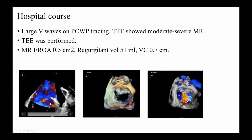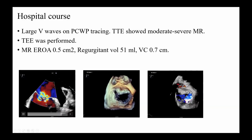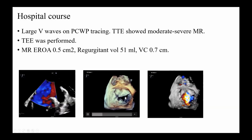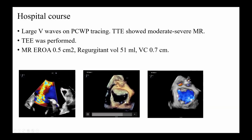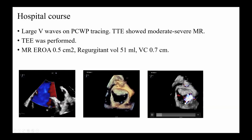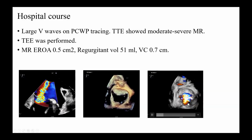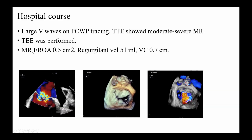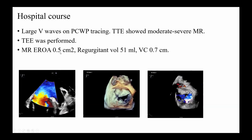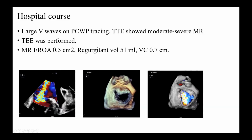And here I'm including some pictures of his TEE. As you can see here on the bottom left, there is a wide open MR, definitely severe, just by looking at the color Doppler here. And on the en face 3D view right in the middle here, you can see that the source of MR is coming from the tethering and the limited mobility of the posterior leaflet, which also makes the MR jet posteriorly directed, which is absolutely consistent with the ischemic MR presentation. And the measurements that you can see here were all consistent with severe MR, whether his EROA, the vena contracta of 0.7, or the regurgitant volume exceeding 50 mLs.